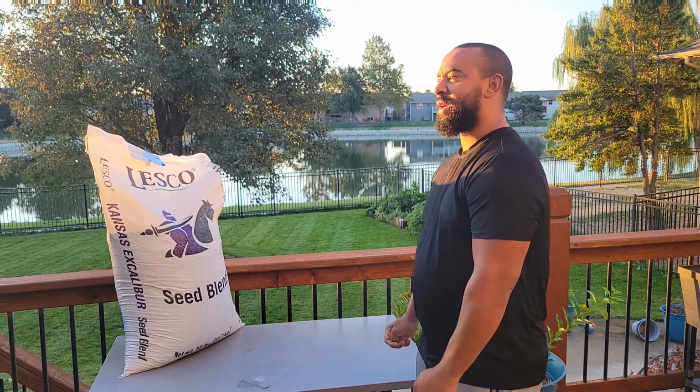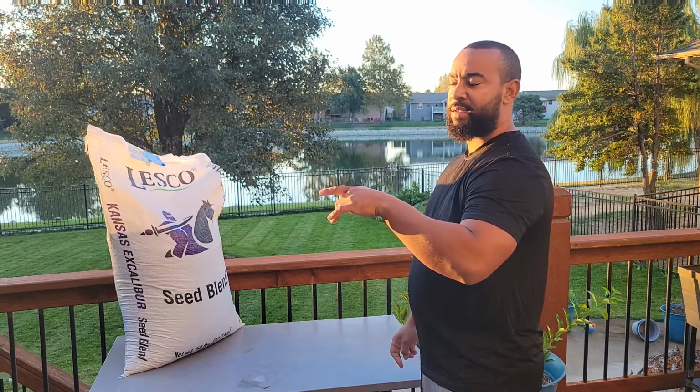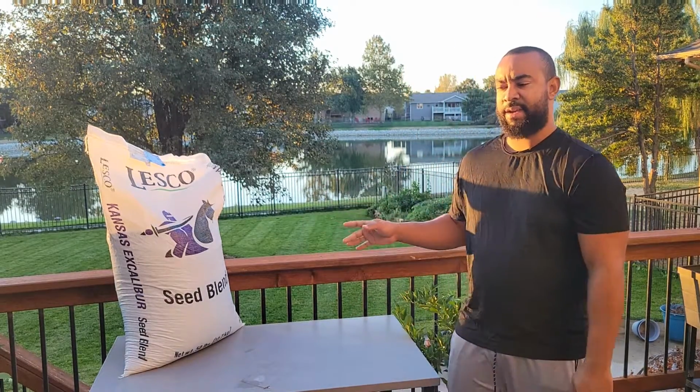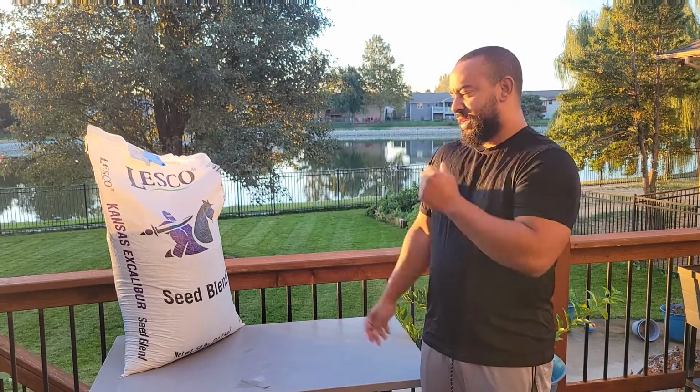Yesterday morning, we went ahead and took care of the dethatching of the front yard and mowed it. Then later in the afternoon and evening, we dethatched, scalped, and bagged all the clippings up in the backyard as well. So we worked well late into the night. But today we're going to go ahead and put down the grass seed.